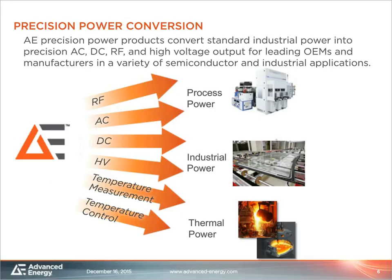So what does Advanced Energy do? Advanced Energy focuses on the development and, of course, the sales of precision power products. Advanced Energy is interested in all the products that refer to precision power supplies, and to really special applications. So we have a big variety of products, and we serve a big variety of industries as well. We have radio frequency, AC, DC, high voltage, temperature measurement, temperature control. Today we are talking about the temperature control.